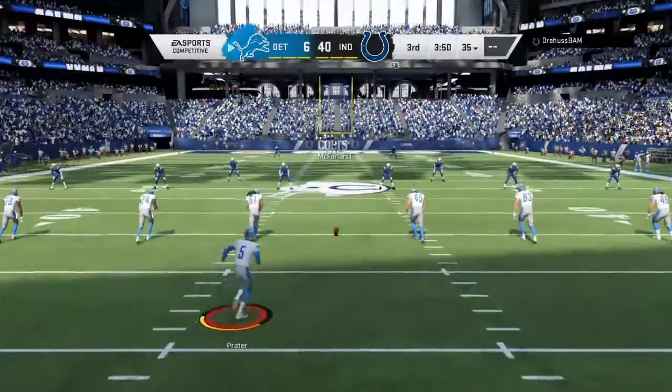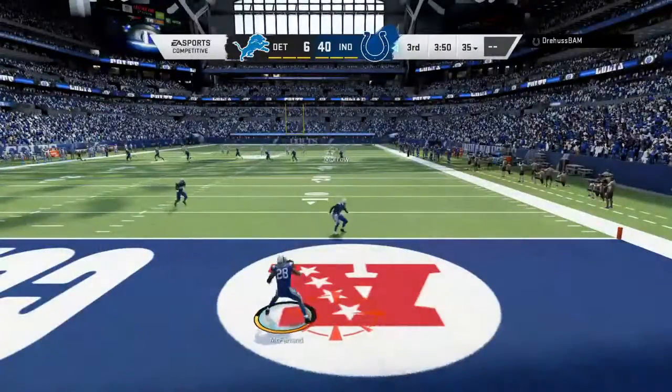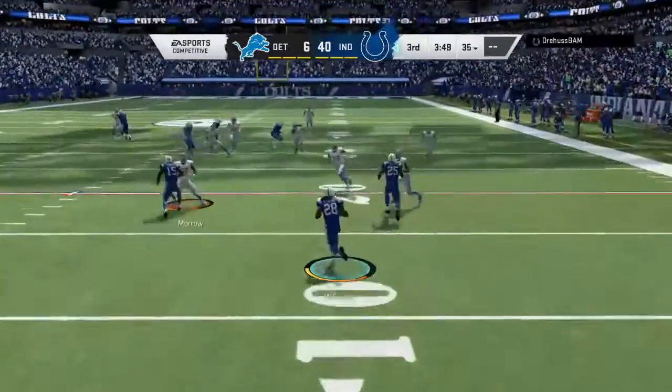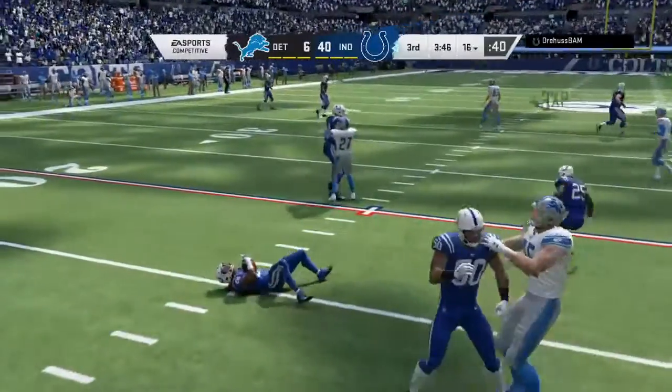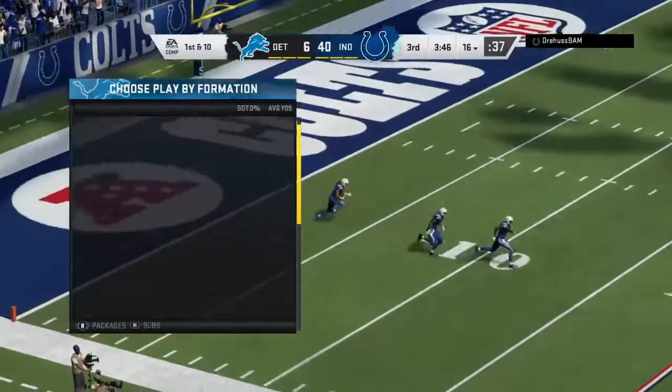And after the touchdown, out is Prater to kick. That'll be taken in the end zone. And in hindsight, probably should have stayed where he was, as he'll only get back to the 16-yard line.